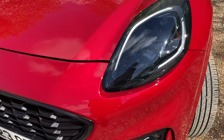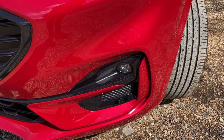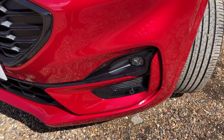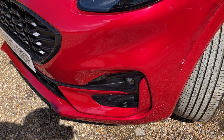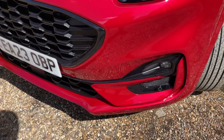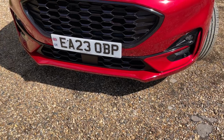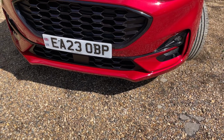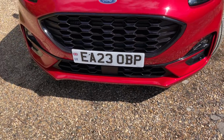Inside them headlights are some beautiful LED headlights, and below we have LED front fogs for good measure. This vehicle is fitted with the Ford Park Assist package, so that means we have parking sensors trailing all the way around the bumpers, almost like a 360-degree parking sensor system. So this vehicle will quite literally park itself for you. I'll speak about that a bit more later on once we're inside.